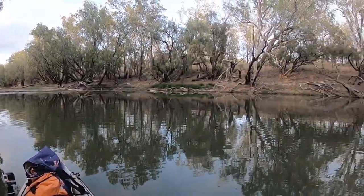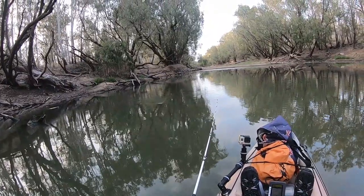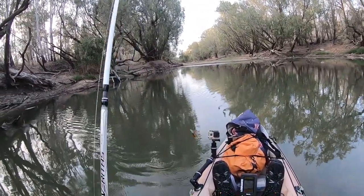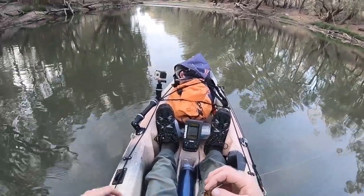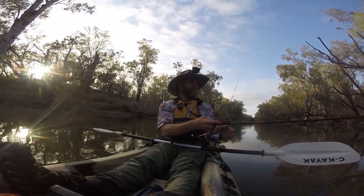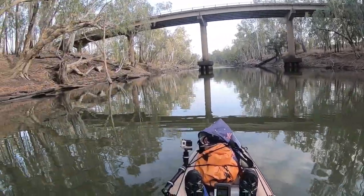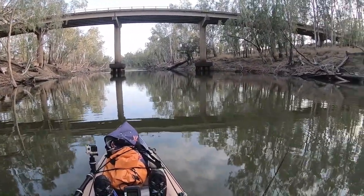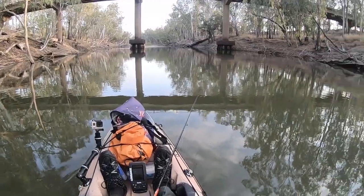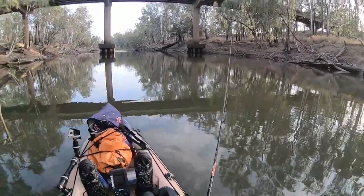Such a beautiful environment here, and just off the highway, so we expect this to be more pressured than a lot of the other areas, but that might make it harder getting onto a fish. It might mean we end up not catching anything, but it is particularly beautiful in here. There's a little cat. Well, it was. Not around 5 feet of water. I might actually hook something here.